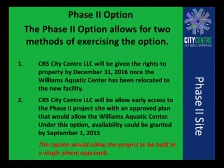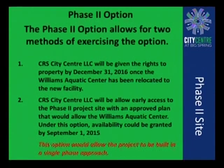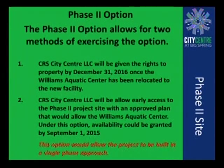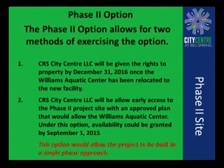The early option, or second option I mentioned, of early access, what this will do, and it's something that both the city and the developer wish and hope we can work out, and we think we can, it would allow the project to be built in one phase. So we wouldn't have this first phase open and have a high pedestrian activity and then a large construction site going on adjacent at the aquatic center site.